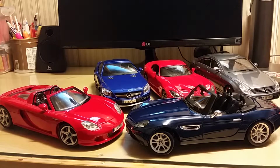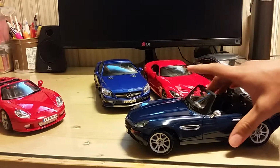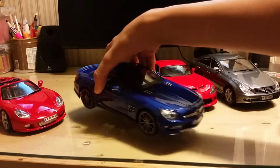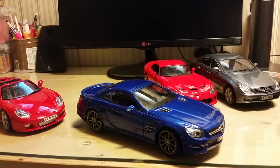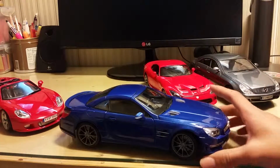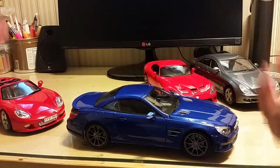And lately the models they've been creating have very good quality, like this fellow here. They made this quite a while ago, but it's one of the newer ones, the Mercedes SL63 AMG hardtop. Like I probably said in the review, it has really good detail, especially in the interior, and really good headlights and glass in the doors. So yeah, Maisto's quality is actually getting better, the way I see it.